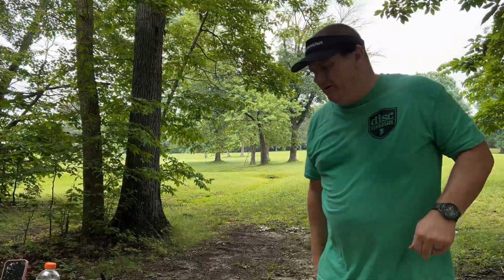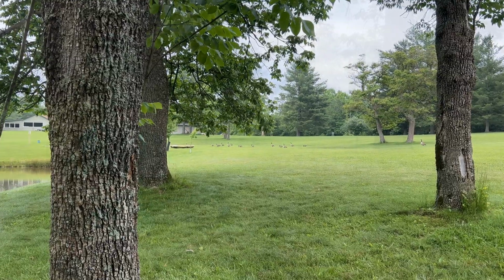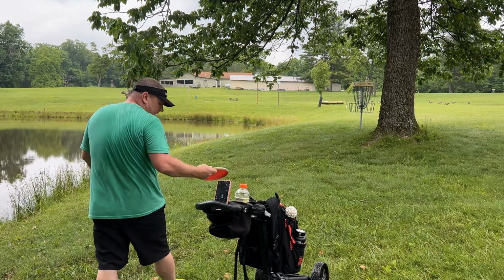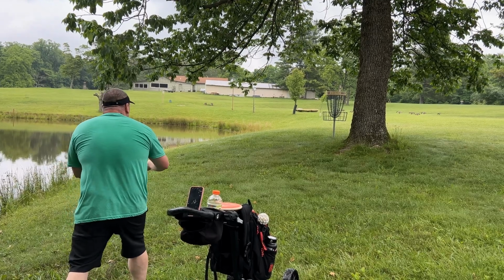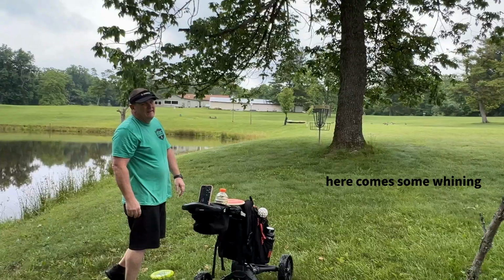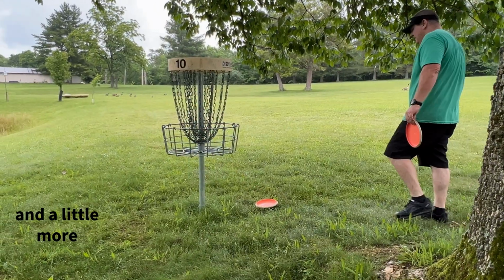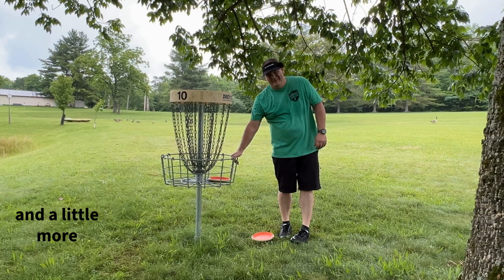It's a little short, but I got a putt. All right, I got about 35 feet left. Oh yeah, I want to try to get out of that habit. That's not even fair. That should have went in. Gosh. This is a par, and I should have got a birdie. I'm sad now.